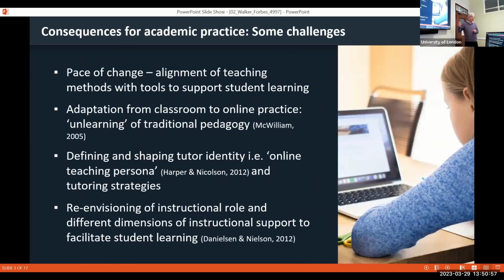But with that, a fair amount of trauma for our staff, and that's the real focus of what I want to talk about today with you, which is the staff experience. That pace of change was quite frightening. We did our own internal research at York about the staff experience of that journey. And one staff member quoted McWilliam, whom we refer to a lot in our staff training, about this need to unlearn the traditional classroom pedagogy of how you manage a classroom and manage interaction, and think more from a facilitation perspective about how you build online learning.